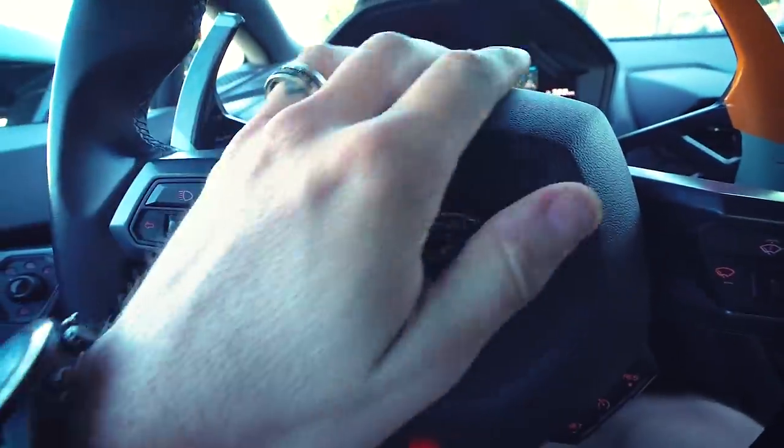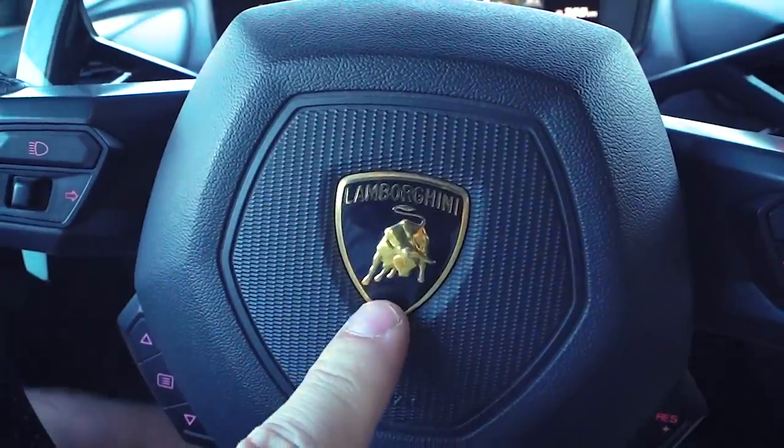So it's time to give her a little bit of TLC, you know? Take care of the bolt.